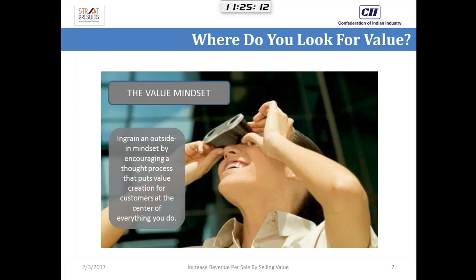Instead, one of the things that we need to look at changing our mindsets on is how do we ingrain an outside-in mindset, right? How do we say that my success will come if I am able to provide a solution that exactly matches the client's need, or I am able to meet the client's needs? How do I put value creation for the customer at the center of everything that I do? A lot of people say, how do you expect me to do that? I think that's a good question, and I think the answer to that is in examining the way we think about issues when we're trying to do business with a customer. What comes to our mind first?